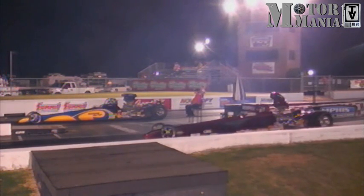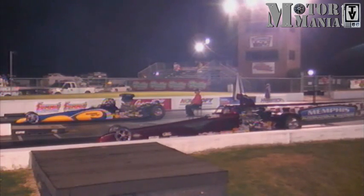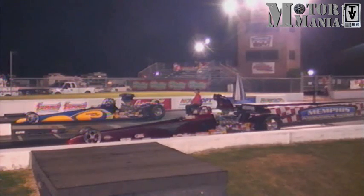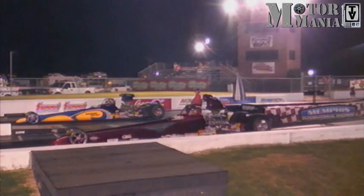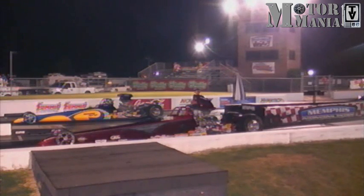One of the cool things on one of the screens that we've got, you can see all of the runs that the driver has run so far earlier today. So that's cool. In round number 1, in the time trials, we see it in the Run for the Money, and then in the first round too.